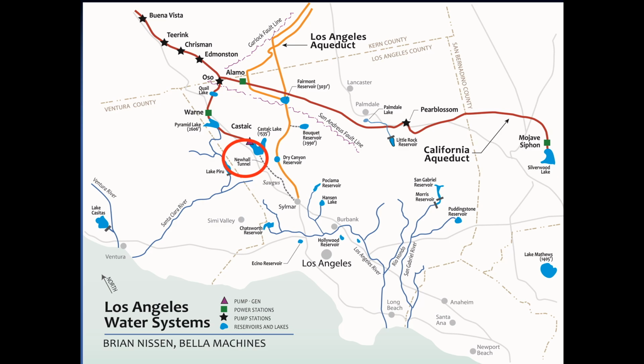Another existing infrastructure at Sylmar is water storage. Upgrades to the Newhall Tunnel and the California Aqueduct's West Branch would allow Castaic Lake and Pyramid Lake to store and distribute new water to all of Southern California. The final piece that makes Sylmar ideal is the Pacific Intertie. This Bonneville Power Administration DC power line terminates in Sylmar.